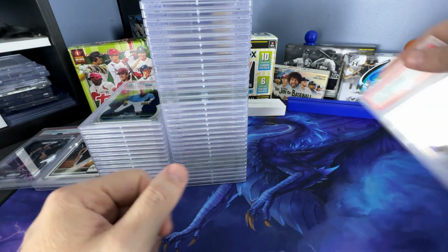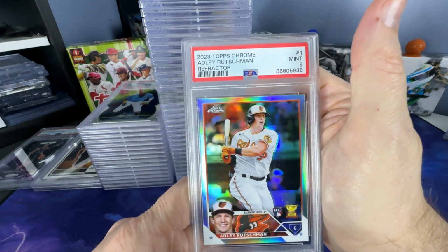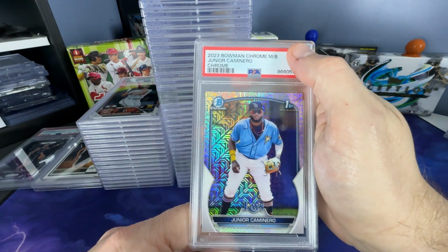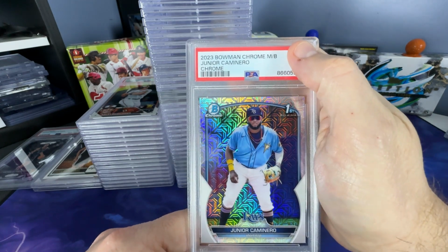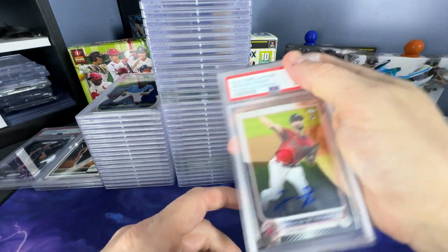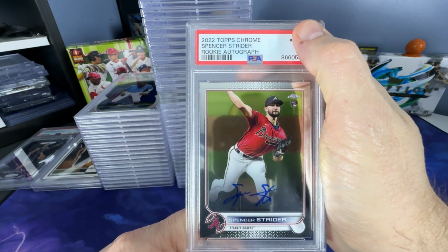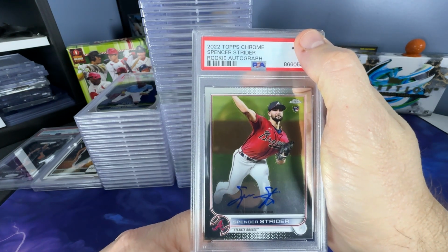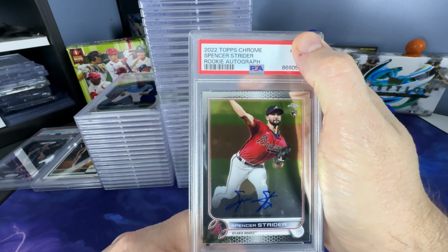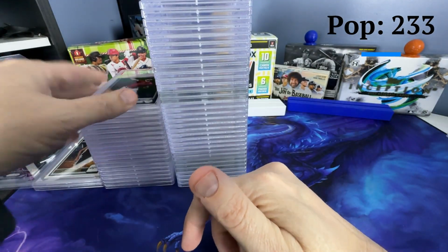All right, just a couple more. And this is an Adley Refractor. I think we already had one of those, and that one got a 9. Okay, and this is another Junior Caminero first, Bowman Mega, Mojo, and that got a 9. This is a Spencer Strider 2022 Chrome Rookie autograph, and I was really hoping for a 10 on this. It's going to go for, you know, more than 100, I think, anyway, but I got a 9 on it. A little bummed. I pulled that straight out of a box.